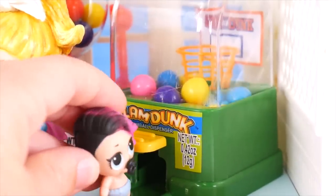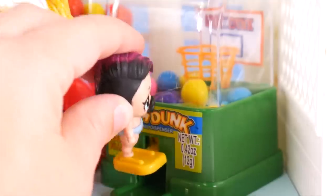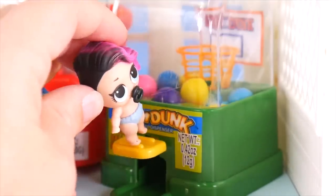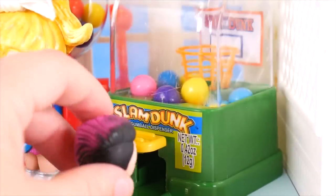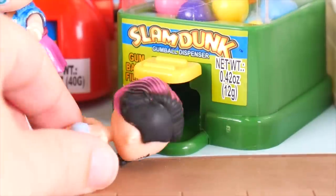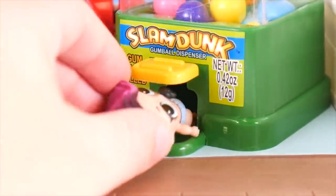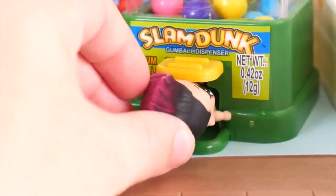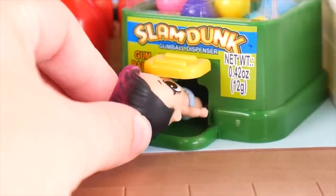Ugh. I can't do this game. It's too hard. But I really want a gumball from in there. I'm not strong enough. Hmm, that's a pretty big opening. Maybe I could fit in there. I'll go get one. Hmm, it can't fit that way. Maybe like this. Oh, yeah, wait. Oh. Uh-oh. I think I'm in trouble.